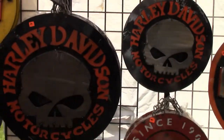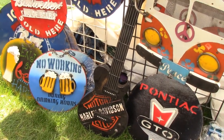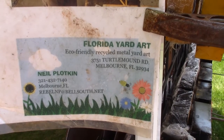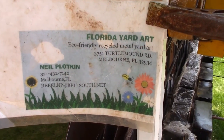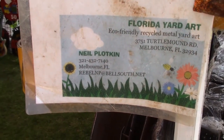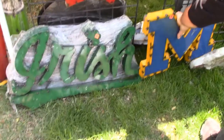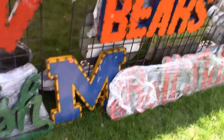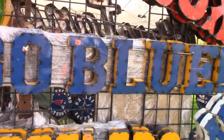What's that old guitar? Guys, here, this is what these guys are from Florida. Florida yard art. Eco-friendly recycled metal yard art. Turnaround Road, Northern Florida. Yeah, that's pretty cool. Got some over here too. Look at that. That's the Michigan. He's putting the Michigan symbol up. Look at that. Got all your sports teams. Go Blue.